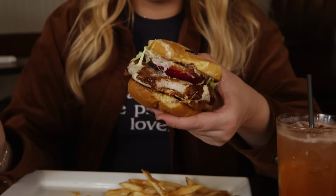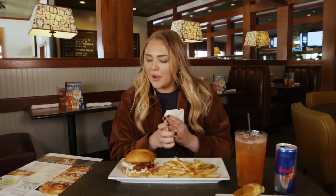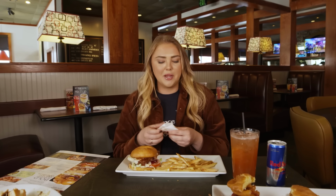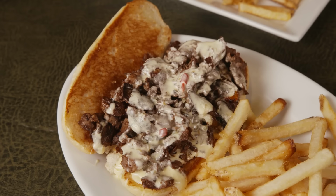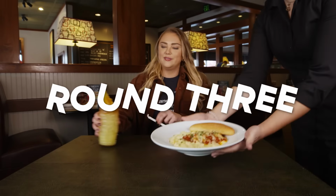Tried really hard though. The bread reminds me of the Martin's brand. The Martin's potato bun bread? Some of my favorite potato bun type bread. One second, I need one more bite because I actually did not get in there. This sandwich is massive. Honestly, I wasn't expecting it to be one of my favorites. Philly cheesesteak obviously is the winner of this round, but this chicken sandwich is a close second.